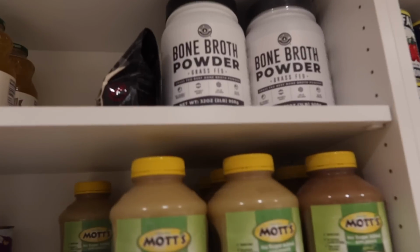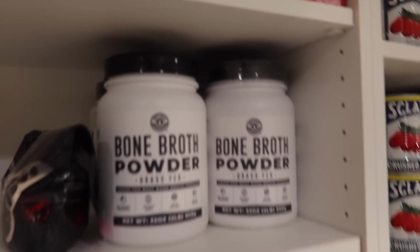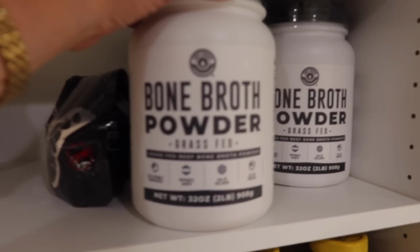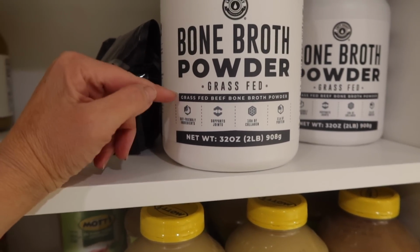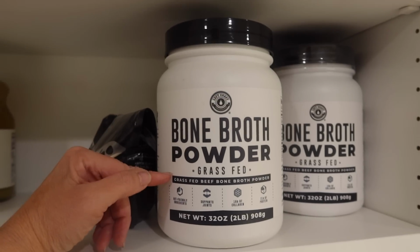All right, let's get back to the tour. Over here we have our protein powder. I really love this bone broth protein. It's the best protein powder I have ever found, because it's just grass-fed beef bones. That's it. And there's no other ingredients in it.